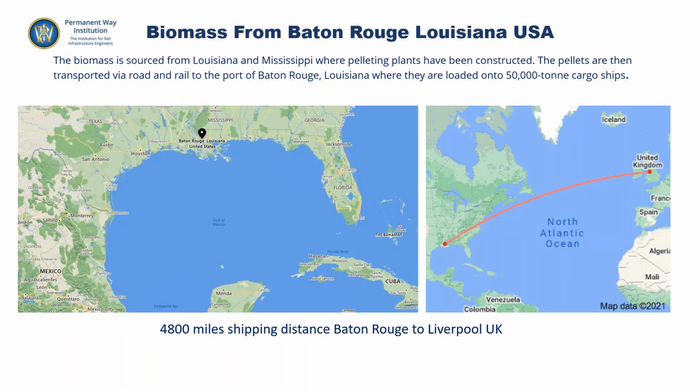So if you look at how the biomass actually gets from its source to Liverpool, it actually comes from Baton Rouge in the United States, Mississippi Delta. So this is where the pelleting plants are located. They load the pellets onto typically 50,000-ton cargo ships. I think that the largest ship to the UK from Baton Rouge today was a 62,000-ton delivery, which went to Port of Immingham. So Drax Power Station is basically fed with biomass from Liverpool and Immingham. But generally, the ships to Liverpool are 50,000 tons.